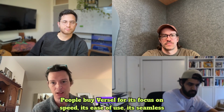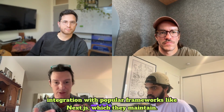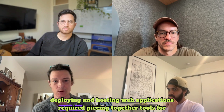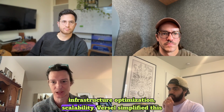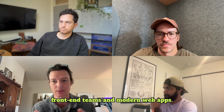Their platform helps developers quickly build, preview, and deploy modern web applications. People buy Vercel for its focus on speed, its ease of use, and its seamless integration with popular frameworks like Next.js, which they maintain. Before Vercel, deploying and hosting web applications required piecing together tools for infrastructure, optimization, and scalability. Vercel simplified this process with an all-in-one solution designed for the specific needs of front-end teams and modern web apps.